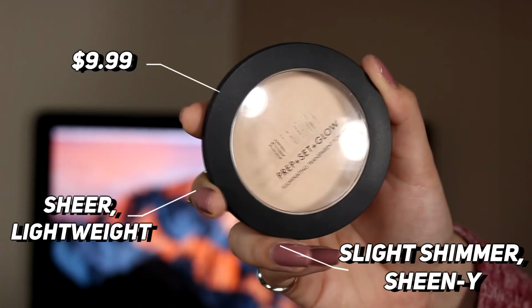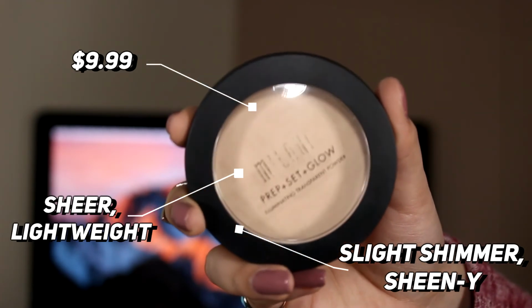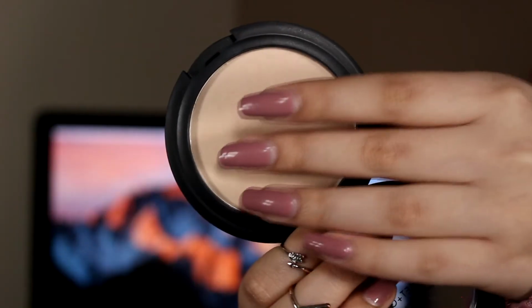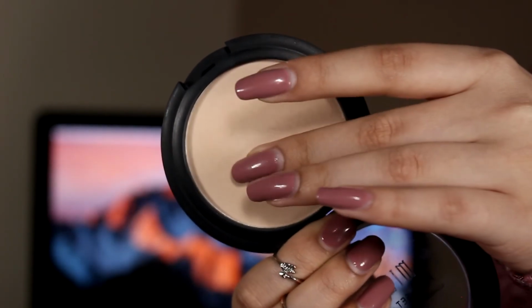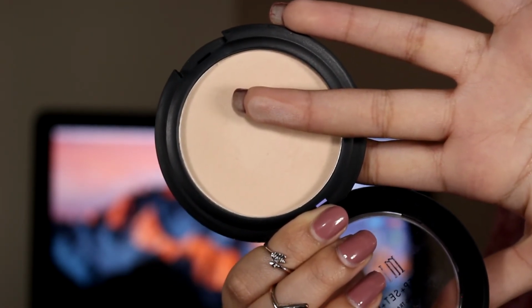So on the topic of powders that don't look like powders, which I think I will be doing a full video on, this is something that I found that nobody also talks about, but it is exactly that. So this is the Milani Prep Set and Glow Illuminating Transparent Powder. Now don't let that word scare you, illuminating, because it's actually not illuminating at all. I don't really know what they're talking about when they say illuminating because it has the absolute tiniest undetectable sheen to it at most.